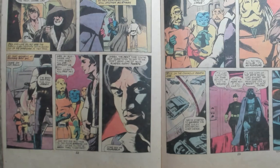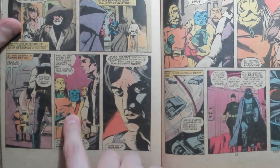They had no idea what he looked like. And when they filmed the original deleted scene, it was just a guy in a big fur coat. But yeah, that's Jabba right there. That's him.